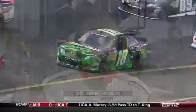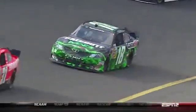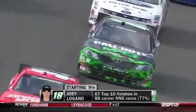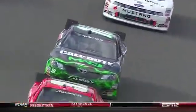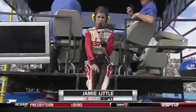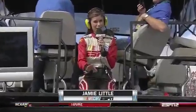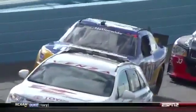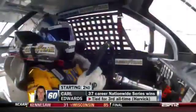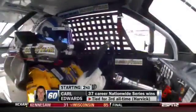And Joey has 2 goals today. Obviously, goal number 1 is to win the race. Goal number 2, somehow, some way here at this racetrack, finish in front of the 60 of Carl Edwards. Jamie Little. And Roush Fenway Racing has their sights set on multiple championships, but the goal for the 60 car, as you talked about, is to bring home the owner's title. I can't imagine a better racetrack for Carl Edwards to close that gap. He has 4 wins here at Phoenix, and for the 7th straight race here, he's starting on the front row.